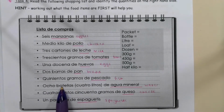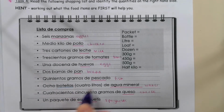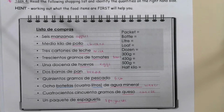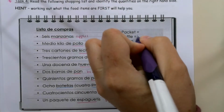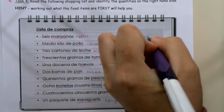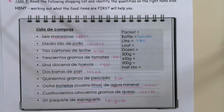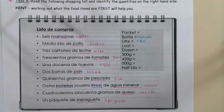So here we've got a word that looks like bottle and a word that looks like litre. So those for me make much more sense to be the words that we're looking for. So I'm going to add those in: bottle, botella, litre, litro, and just an S on the end if it's plural.